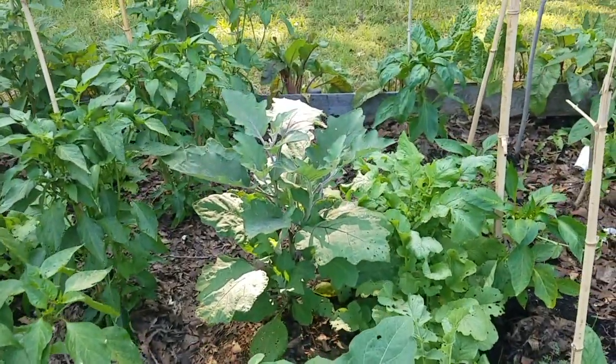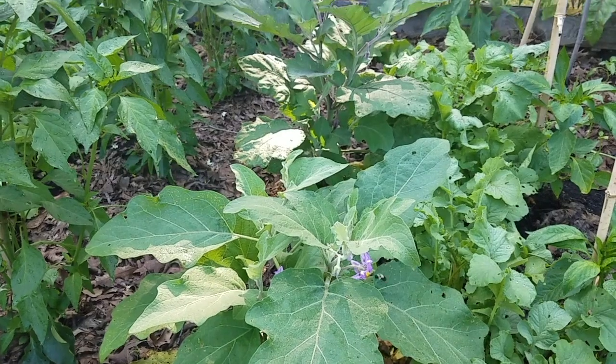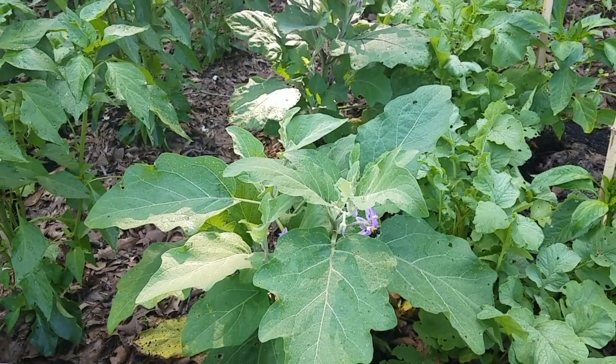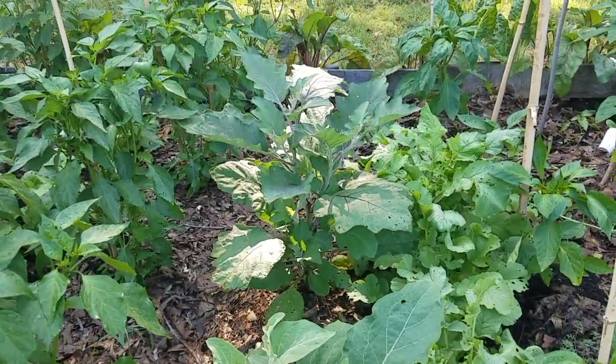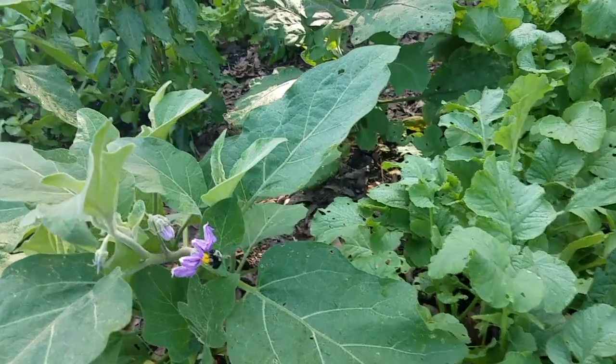My two surviving eggplant plants? How do you say that? Did you just say my two eggplants, or are they eggplant plants? Huh. Help me out on that.